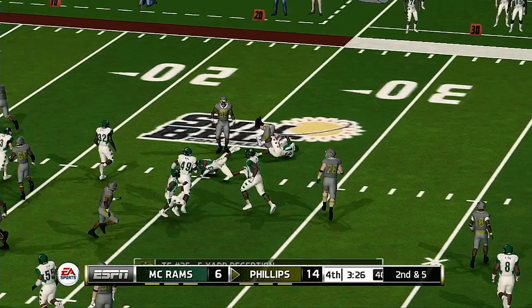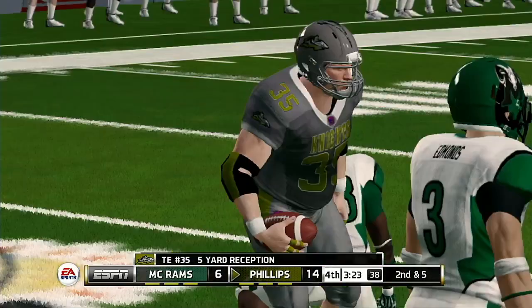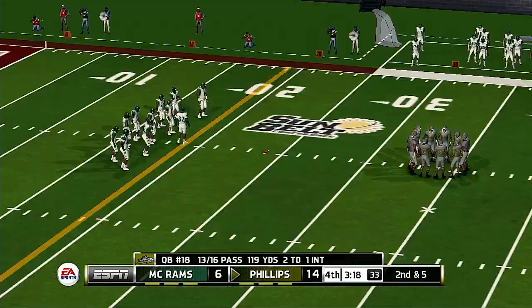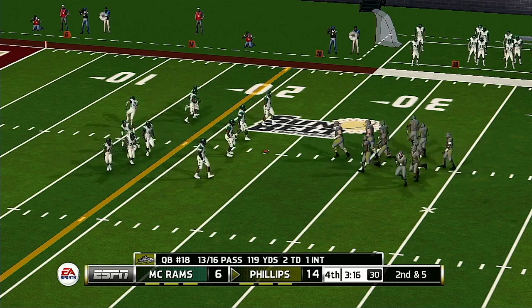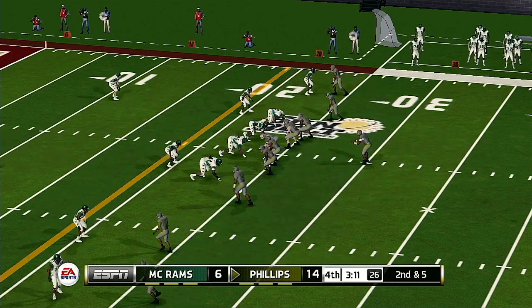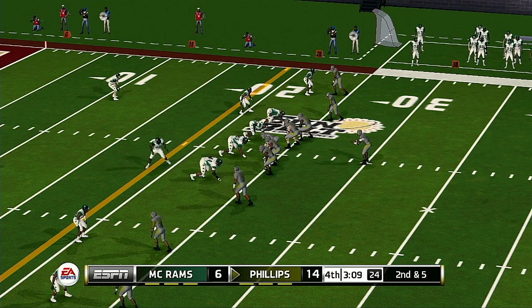Slings it, and he's taken down around the 24-yard line. That brings him second and five. Second and five, ball on the 24. Empty backfield, quarterback in the gun, five wide receivers.